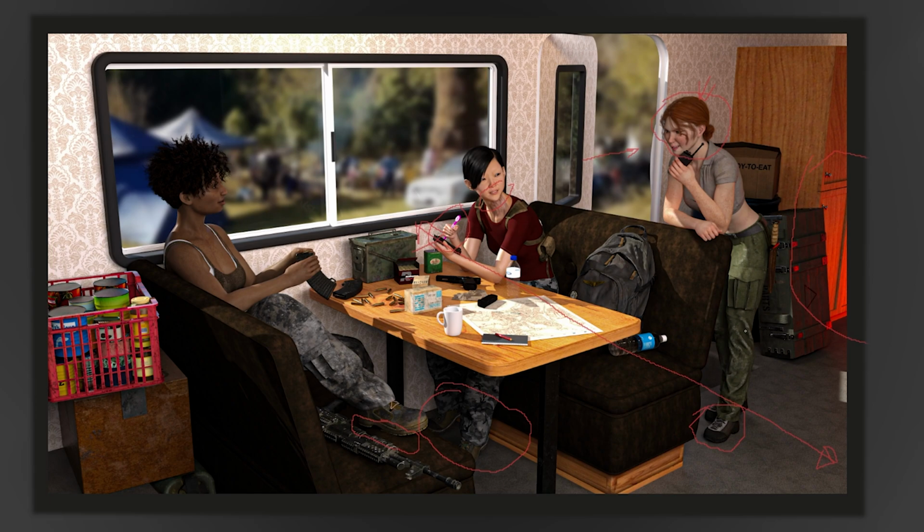The other thing is the lighting feels a little bit impossible, if that makes any sense. We're inside a small RV, recreational vehicle. There's an awful lot of light in there pouring through the window, which is great, but there's also a light source behind the camera of some description, which is filling the cabin as well.